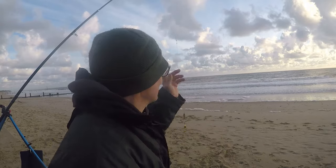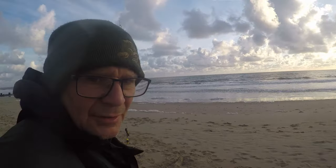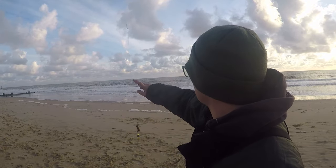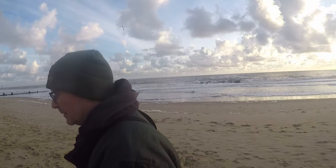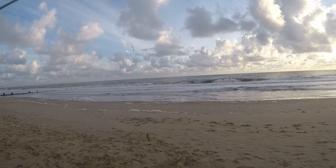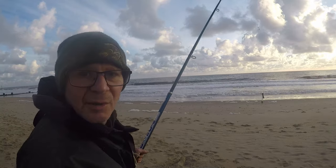Probably just gonna cast this straight in front of me just to see what the tide's doing, whether it's pulling left or right. But let's get this cast out. Because obviously this crab and worm is for hopefully a bass, so I'm not going to go too far. Literally to the end of the first breakers. Yeah, I'm just going to probably 30 yards out in a gully. I could probably cast it from here.